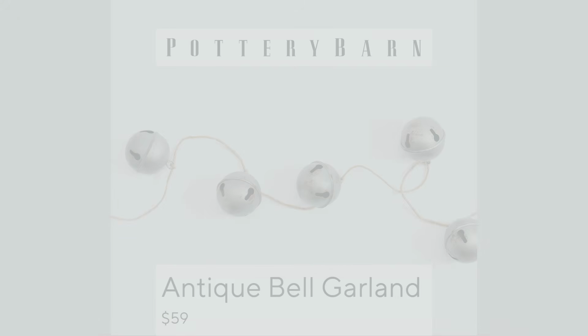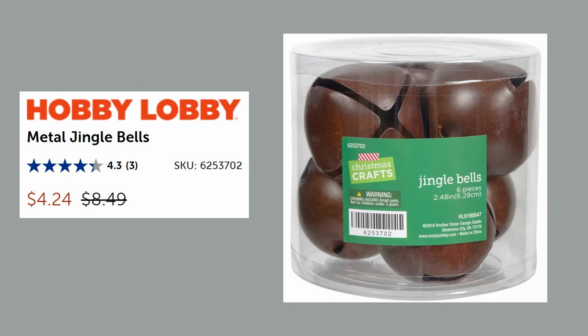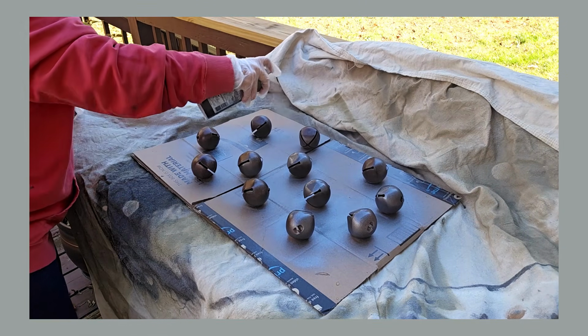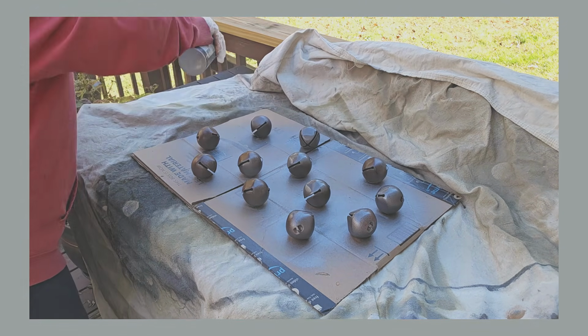I created this look-alike Pottery Barn bell garland from bells I purchased from Hobby Lobby. I sprayed them with Bear's iron ore, and it gave me a very similar look for a fraction of the cost. I saved myself about $50 making my own.